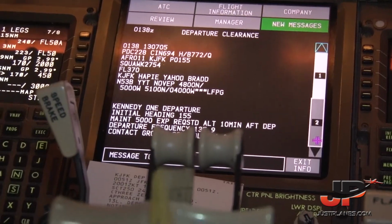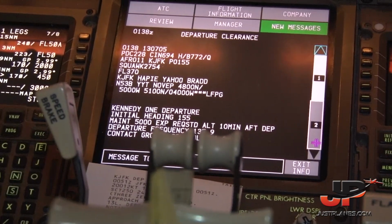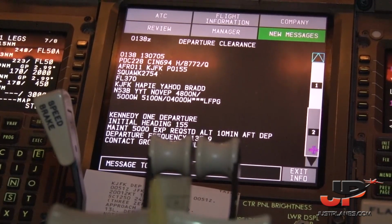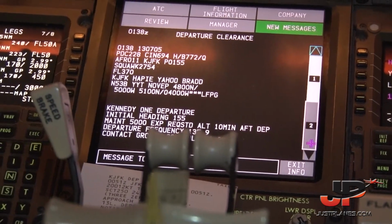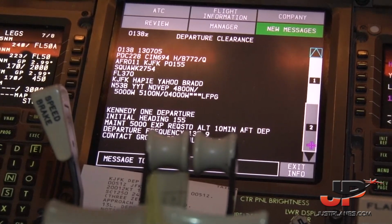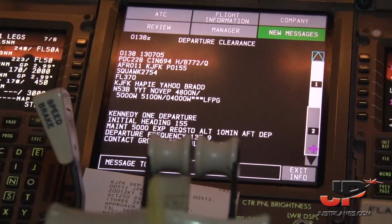Okay, so we request the departure clearance by data link, and we immediately receive it, and it's exactly the same as our flight plan. It means we are going through API, Yahoo, Brad, and then the oceanic part of the flight plan. And after that we have the specific departure information.